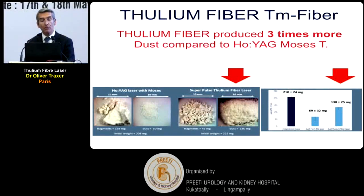If we compare the dust production in the same period of time with the same stones, we produce 3 times more dust than Holmium, even when we are using the Moses technology. What do we call dust? As you know, there is no clear definition. What is your own definition of dust? Some people say less than 1 millimeter, it's okay. Less than half a millimeter. In our lab, the definition is particles less than 250 microns. So when we evaluate the production of dust in this experiment, we fix the limit for dust at 250 microns: 3 times more with the thulium.